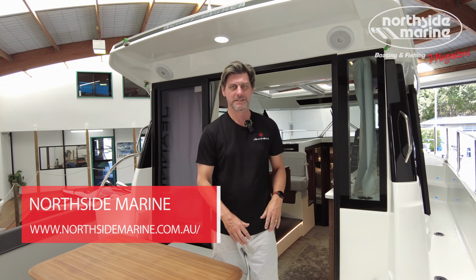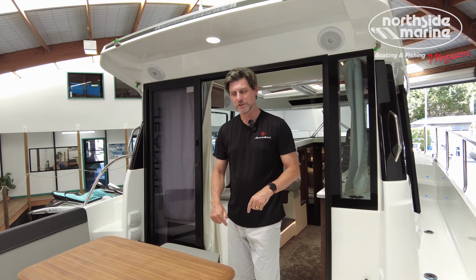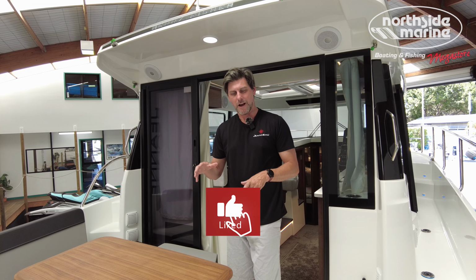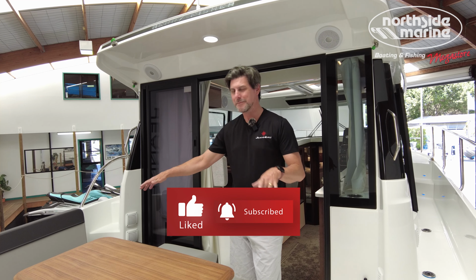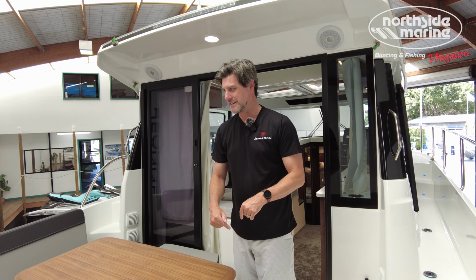Look around this gorgeous Merry Fisher 1095. I'm going to take you through all the storage options on this boat. I'm pretty much probably going to miss one. There are so many storage spaces on this vessel. If I miss one, drop them in the comments down below.